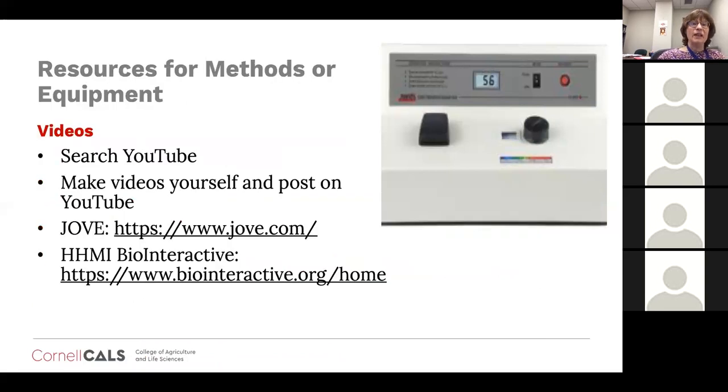As we mentioned, videos are really useful when you're talking about methods or equipment. It's a way to demonstrate how they're done correctly or incorrectly. I think both of those would work. There's a whole lot of resources, in addition to just people who have put stuff on YouTube for videos. And again, I'm going to list those in a Google Doc for anyone who's interested.